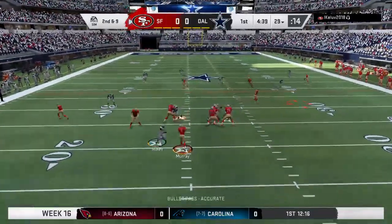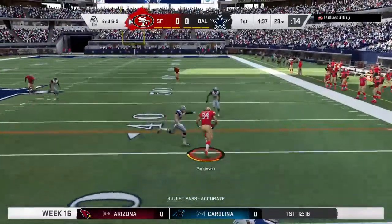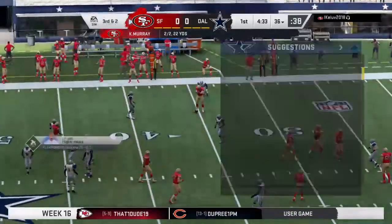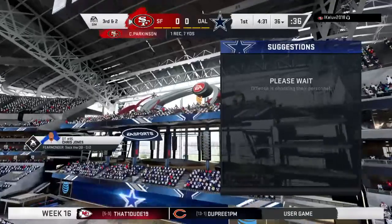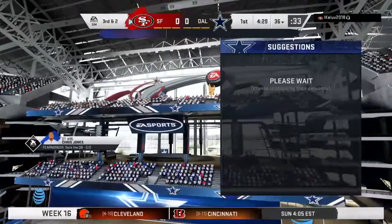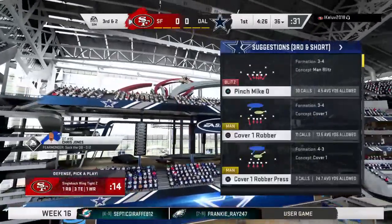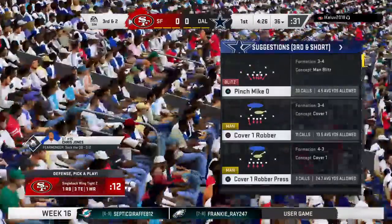Now Murray throwing on 2nd down. It's a short one here, complete to the tight end. The reception good for 7. It's 3rd down. That's a staple of this offense. Drag route to the tight end. Yeah, he's unable to use his size to break off much more yardage after the catch, but still an effective gain nonetheless.